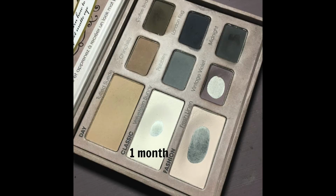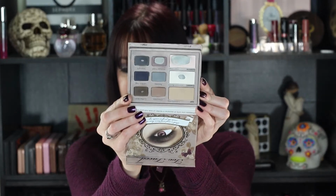All right, so on to eyeshadow. If you haven't watched my intro video or my first update video, I actually chose 2 palettes to do for this year. So I'm going to start off with the main palette, which is my Too Faced Matte Eye Palette. And I will insert a picture of where I was last month right here. And this is where I am this month.